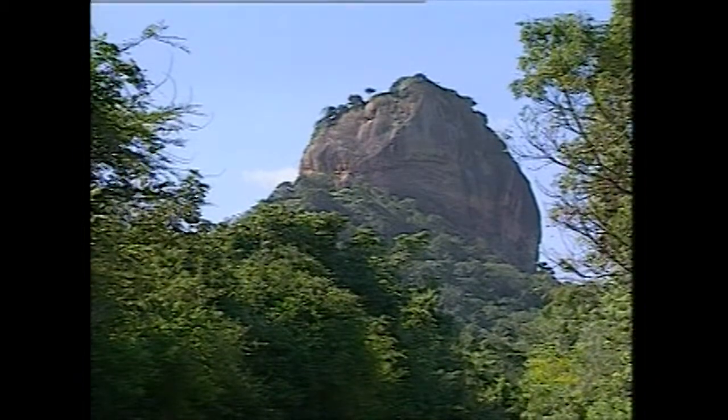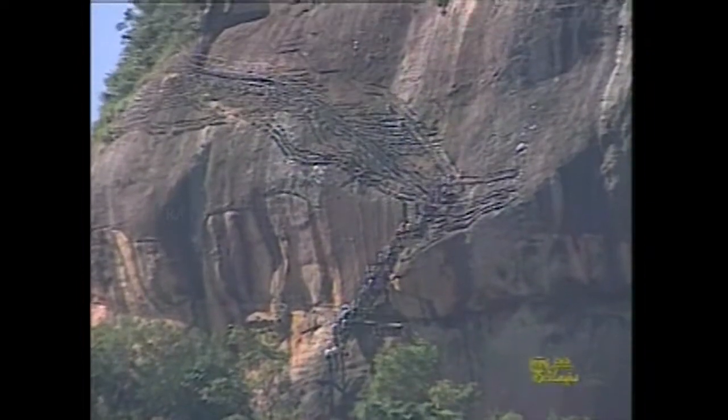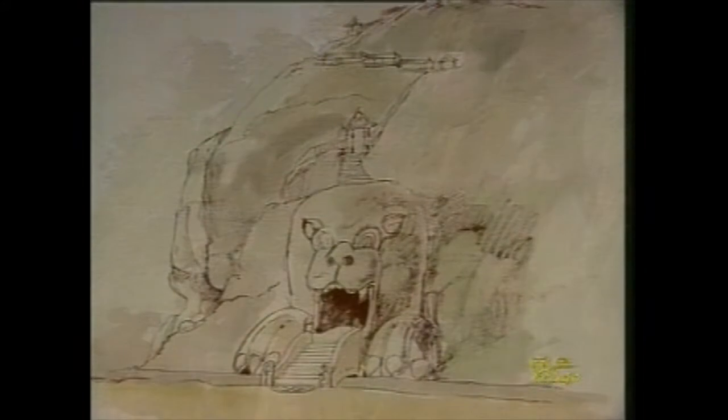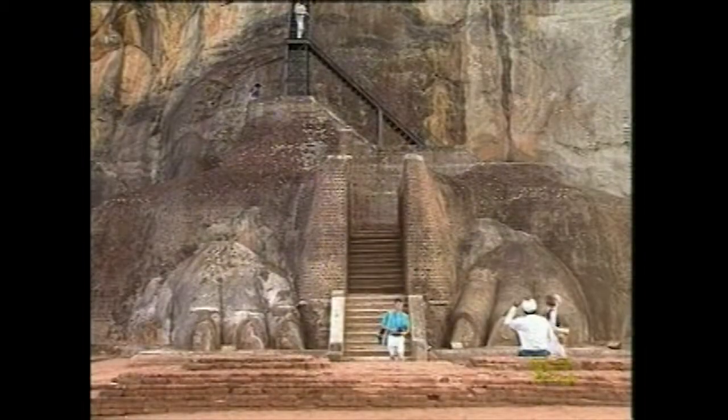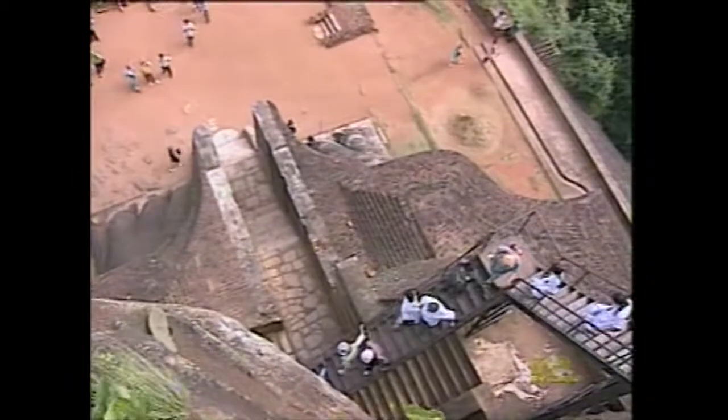Pidurangala, situated in a beautiful location, was the only vihara that the king could see from his palace on the Sigiriya rock. The lion staircase, plateau with its chambers, buildings and pavilions, and the great lion itself is no more. Today, what remains are the two colossal paws and a mass of brick masonry surrounding the ancient limestone steps.